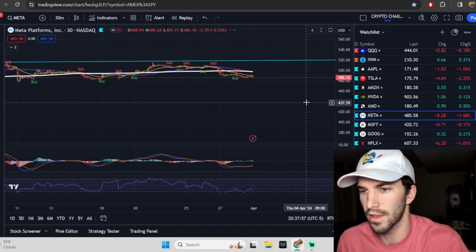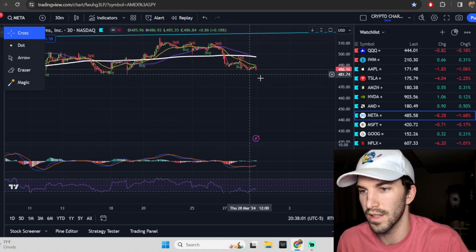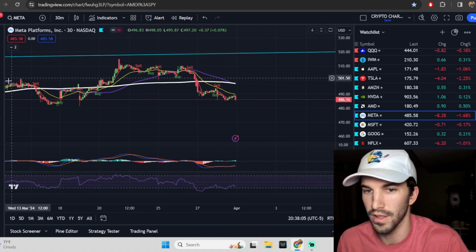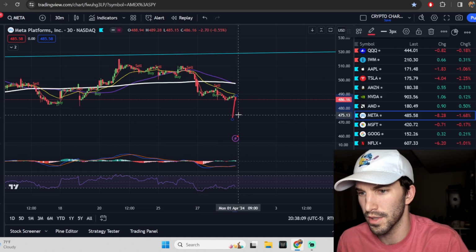Just to go into a 30-minute here for you real quick, I want you to notice how there is a very, very slight divergence here on the 30-minute. Okay, so you want to pay attention to this because this could roll up the 2 hour. Boom, you have a slight divergence here. Now that's getting rejected at this point.